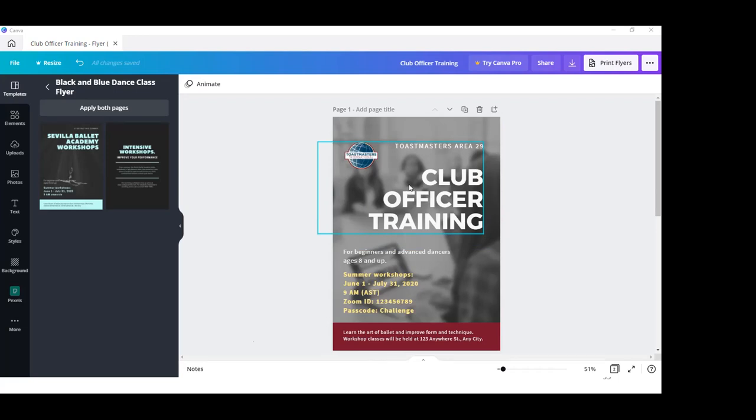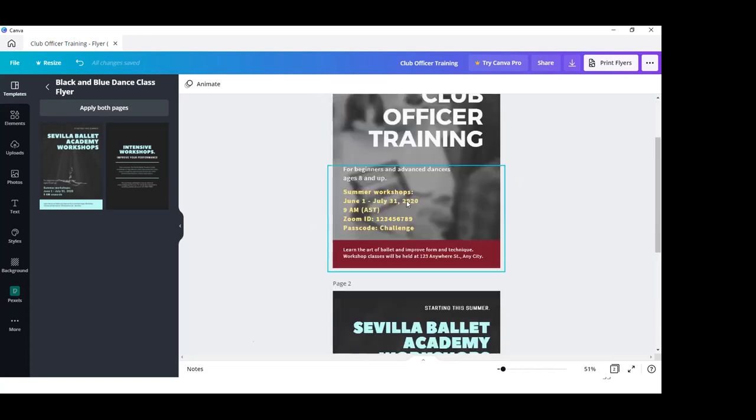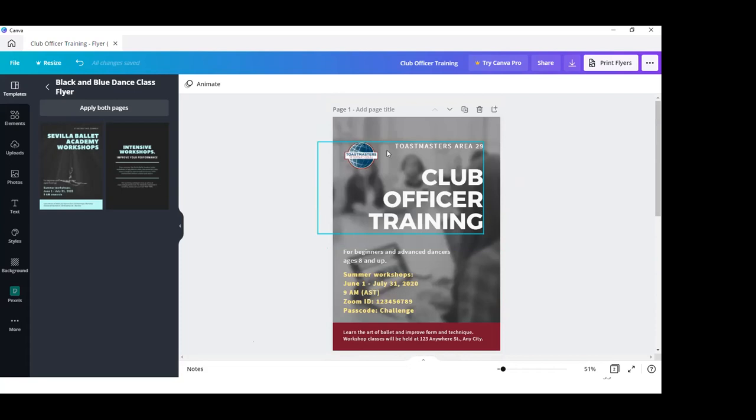Yeah, the location of it, and because of that, for me, the location should be at the top, unless it's, let's say, a secondary page. So let's say we were creating a secondary page to this one with maybe more details. In that case, I would make the logo a bit less prominent because we already established that this is a Toastmasters event on the initial page. You catch where I'm coming from?